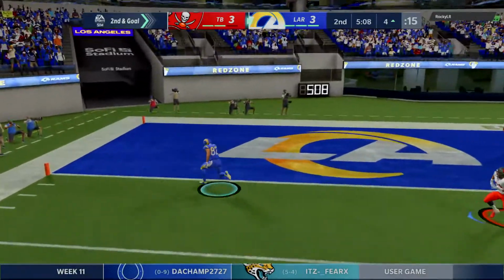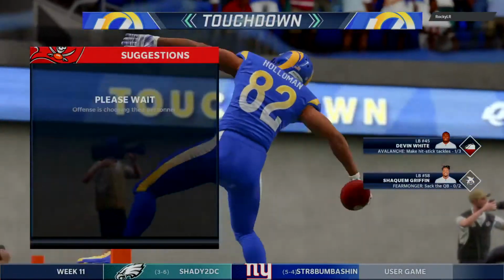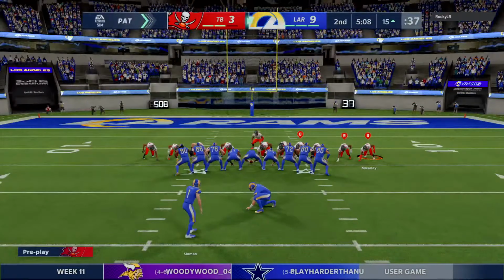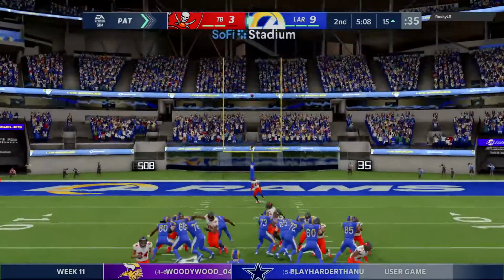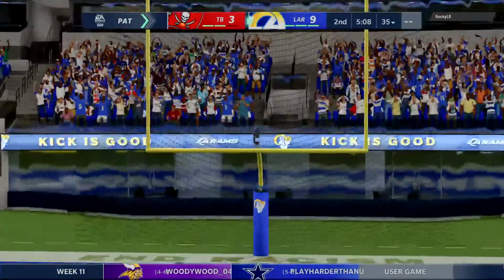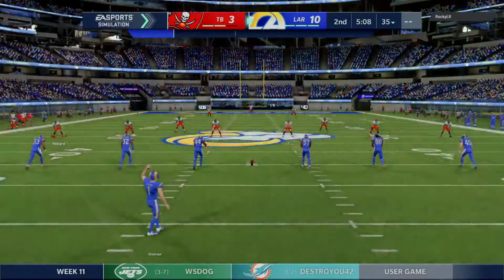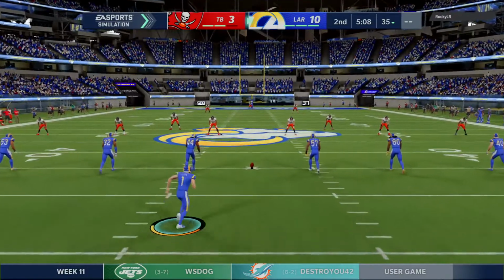Herbert. And he's got it. And he'll get into the end zone. Touchdown Rams. From 4 yards out. And the Rams have taken the lead. You get down near the goal line, this is where having a sure-handed tight end becomes a luxury. And it pays off big time, especially when the defense sells out against the run. And he finds himself open for an easy touchdown.